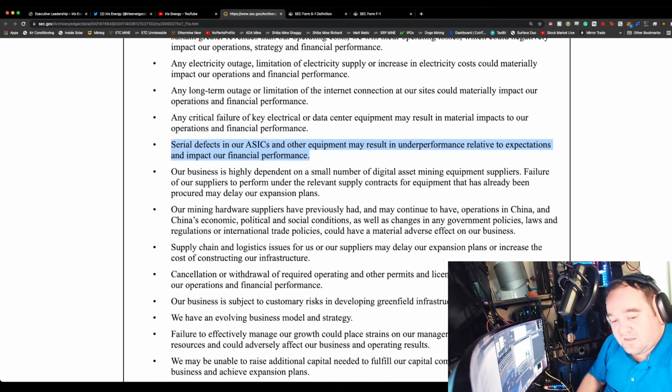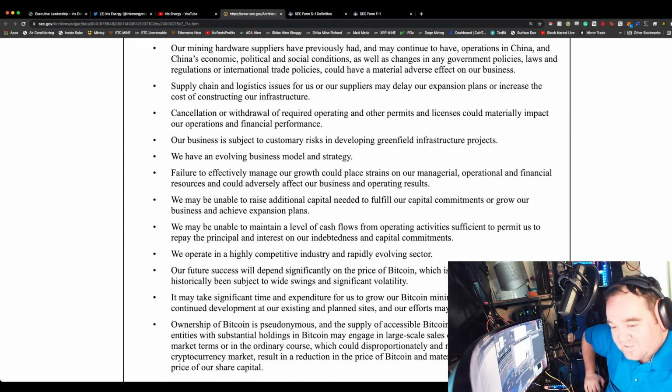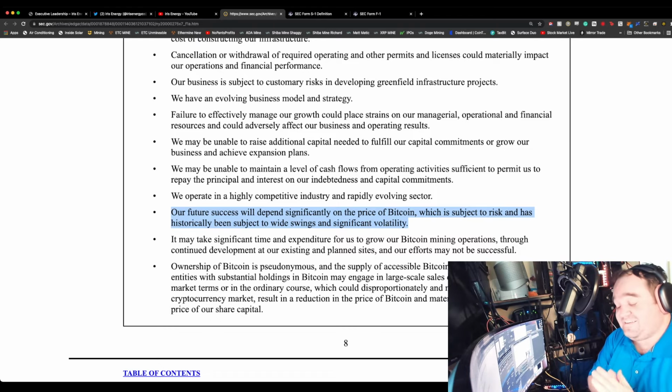So supply chain, businesses subject to customary risk developing greenfield infrastructure projects. Highly competitive industry in a rapidly evolving sector. Our future success will depend significantly on the price of Bitcoin. So they're betting that Bitcoin's going to go up. A lot of people are betting that by the end of this year Bitcoin is going to be $100,000.